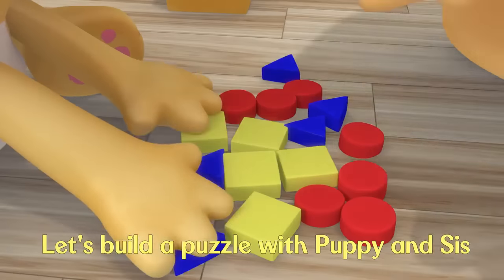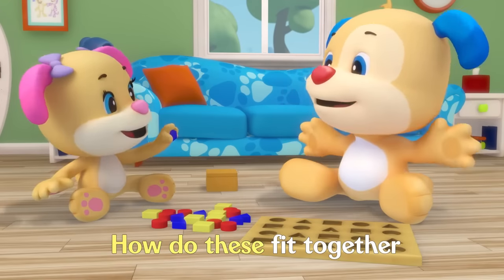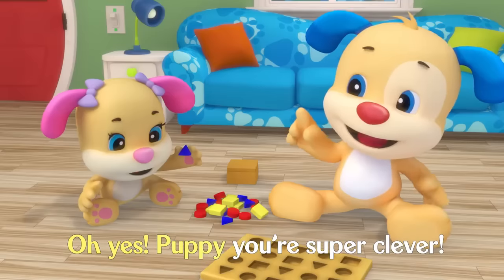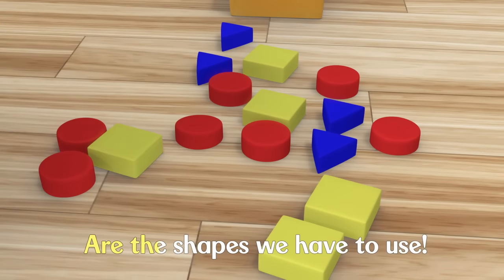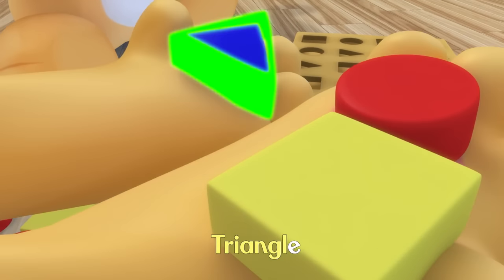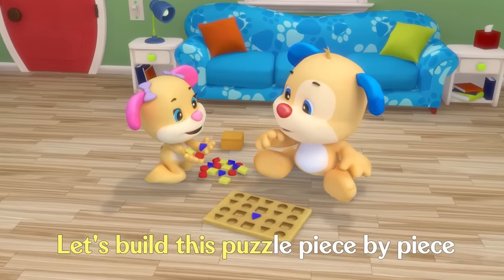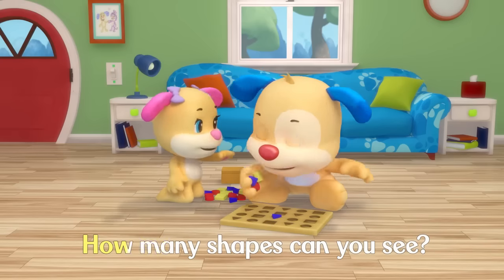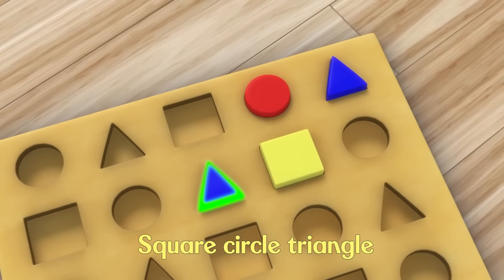With Puppy and Sis. Oh, but what shape is this? How did these fit together? Oh yes, Puppy, you're super clever. Square, circle, triangle are the shapes we have to use. Square, circle, triangle, which shape will you choose? Let's build this puzzle piece by piece. How many shapes can you see? Square, circle, triangle.